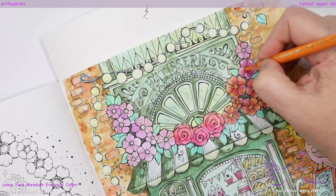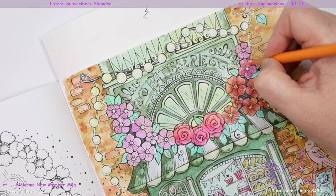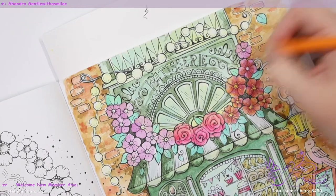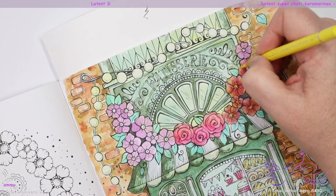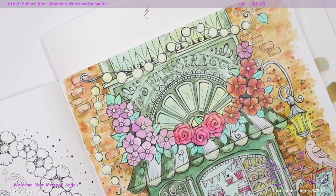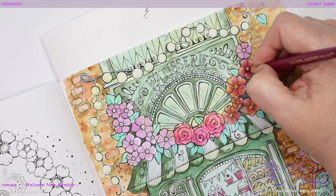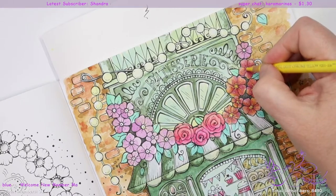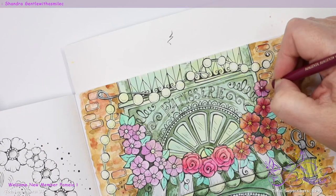A bit of orange, cadmium orange again. It's great having the watercolour underneath because if you miss an area with the pencils, it doesn't matter so much. It doesn't matter if it's not smooth, doesn't matter if it's rough, all of those things don't matter. Before I do the paint pen and the Stella, I'm gonna do the last one on this side.